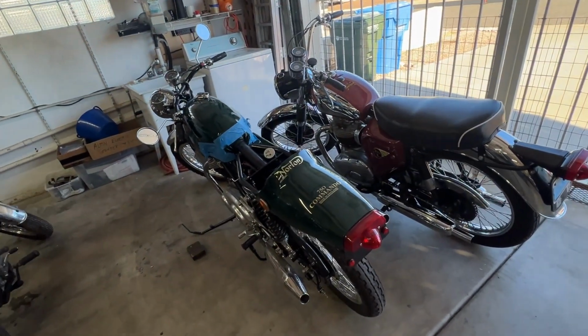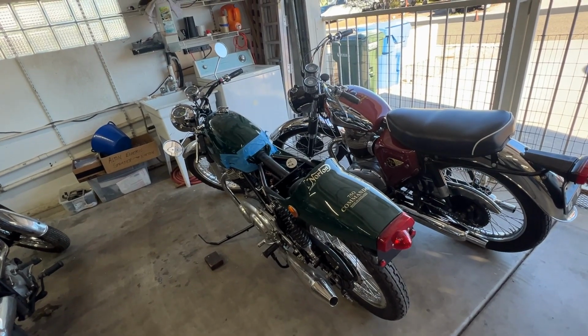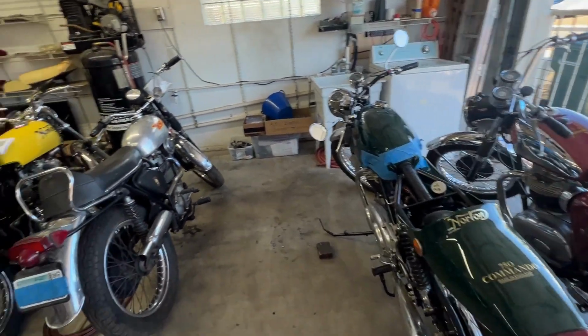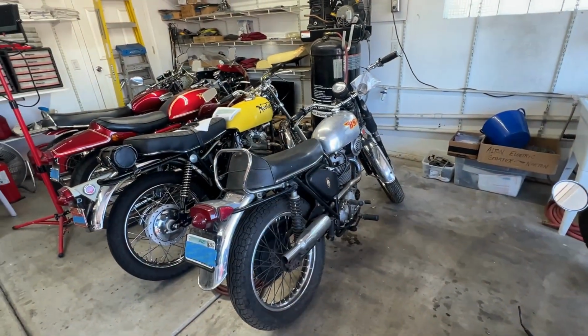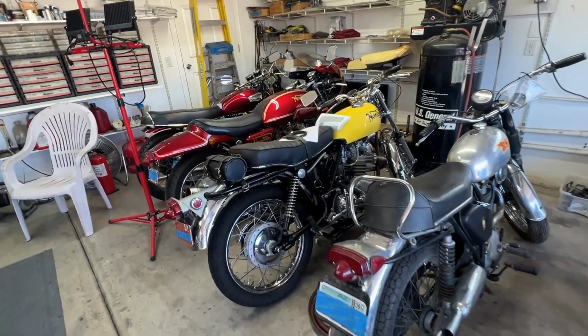Still waiting on the seat on the Green Norton. Should be here, theoretically, pretty quick. The 441 still awaits. Good news on the yellow Triumph.